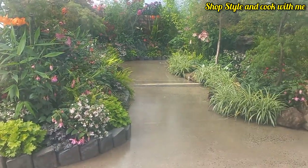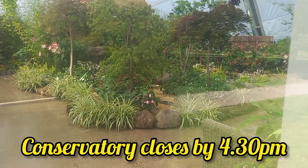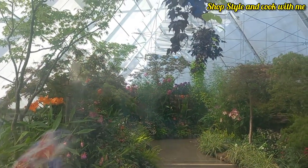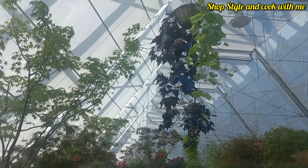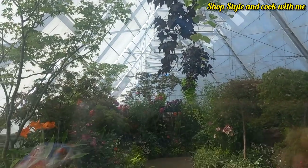So this is the view of the conservatory from outside, and this is a must visit place. It has very, very beautiful spring and summer collection of flowers, which is amazing to see, and I have tried capturing what I could from outside.